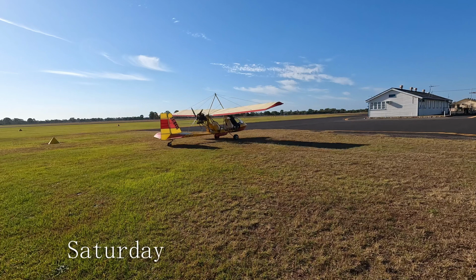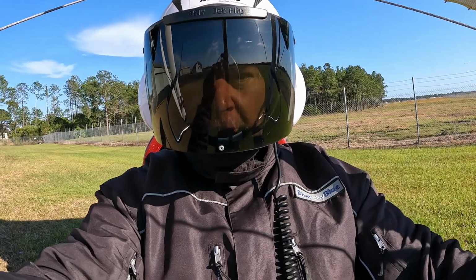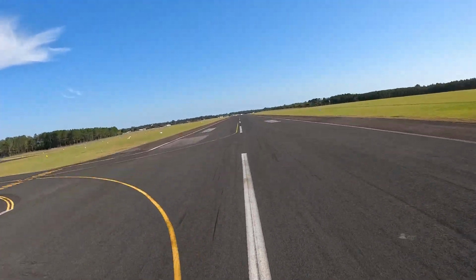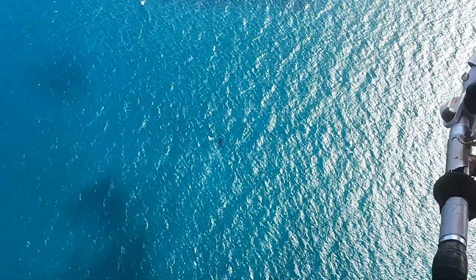Today, we are going to relive my flight on the day of the crash. The flight started like most previous flights, great weather and the promise of much enjoyment. Unfortunately, the end of the flight was not as planned. The air at 1,000 feet was smooth, the whales were breaching.